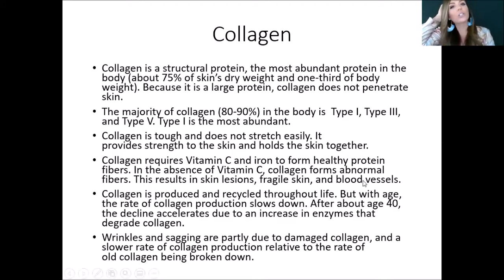Okay, so collagen. Collagen is a structural protein, the most abundant protein in the body, about 75% of skin's dry weight and a third of body weight. So a lot of collagen within the body. Because it is a large protein, collagen does not penetrate the skin.